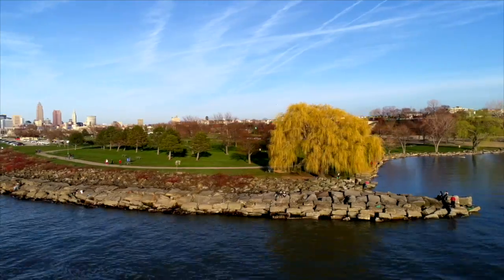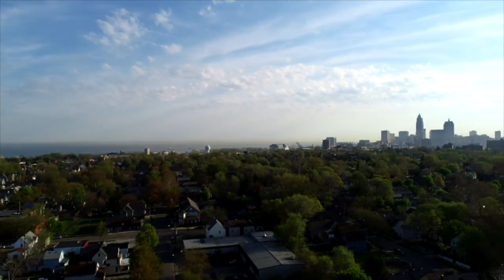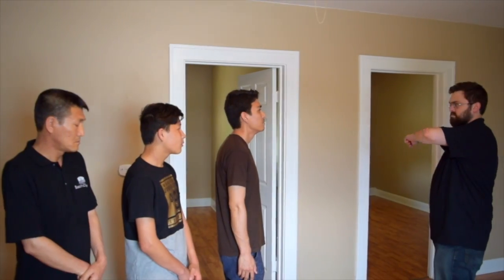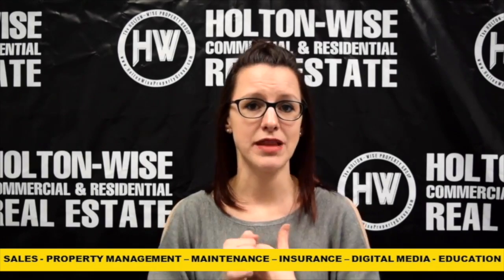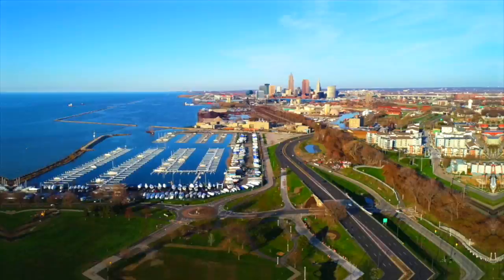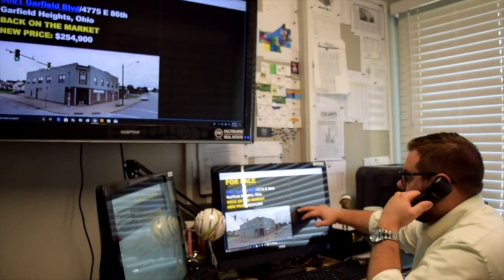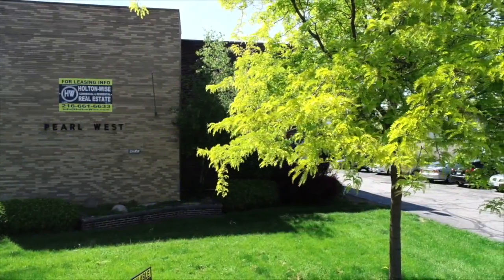Cleveland, Ohio is widely considered to be one of the top rental markets in the entire United States. This is because here in Cleveland, our housing prices are low and our rental prices and demand are high. At HoltonWise, we provide the complete turnkey solution for all real estate investors, whether they are local, out of state, or even abroad. As real estate brokers, we will provide you with agent representation to help you buy properties ranging from single family homes to large apartment complexes.